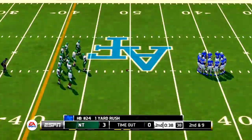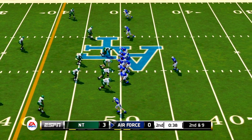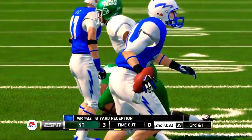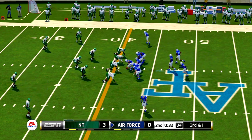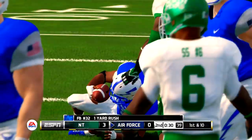The Falcons taking their first time out of the half. Throws complete. He's got space to work. Tackle around the 42-yard line. You know what? After a play like that, I wouldn't be the least bit surprised if they went to the air again. Short yardage situation here. It's third and one. Gets to about the 41-yard line.